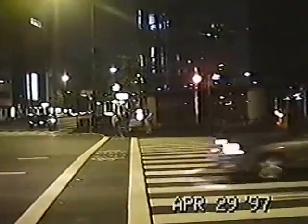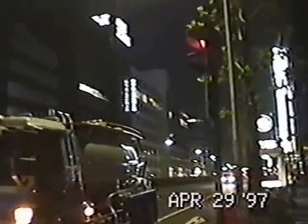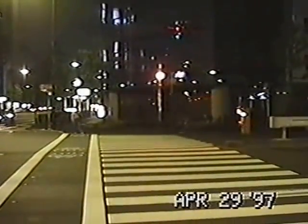Well, this is where we live now. Look how much more boring it is compared to what we left. There's no lights. There are some neon lights, but not like Ginza. Every corner basically looks the same anyway.